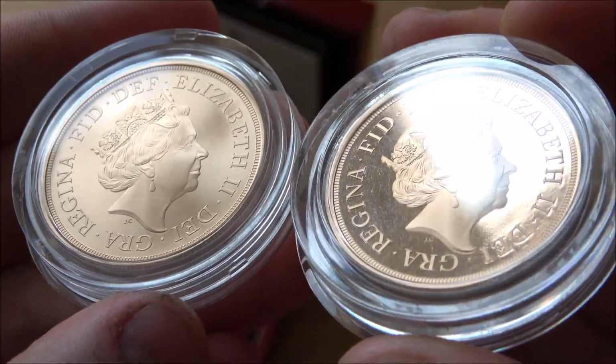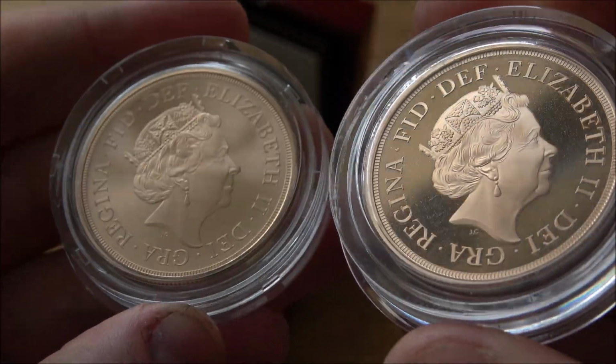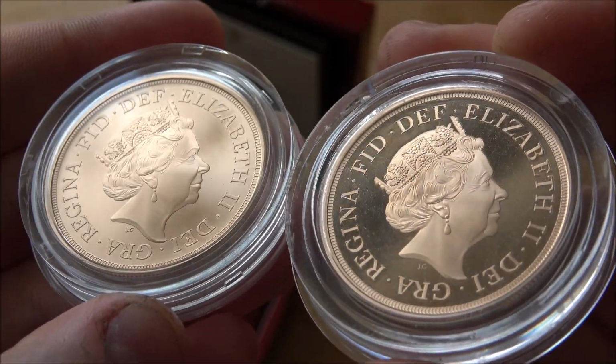You see on the back here the reverse differences as well with that proof. I actually prefer the way the light reflects off the matte finish there. It's beautiful. So The Silver Forum is a great place to do that.